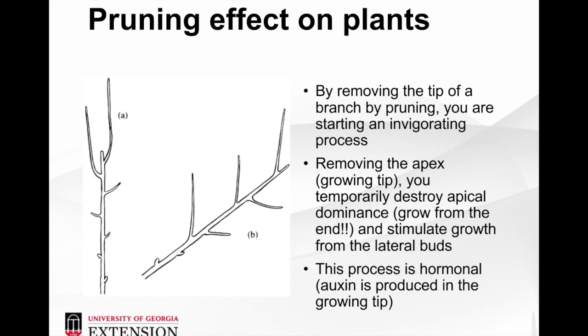This is a hormonal process. Auxin is produced in the growing tip, and while it's being produced, it's sending messages to these lateral buds that says, I'm growing, I'm good, you don't need to grow, everything's great, I'm growing. And then when you cut it, all of a sudden that message is no longer there, and these lateral buds say, hey, something's happened at the end of the plant, we need to grow. Okay? Super, super simplified, obviously, but it just gives you the picture that you need to know what happens whenever you clip the end of a branch off.